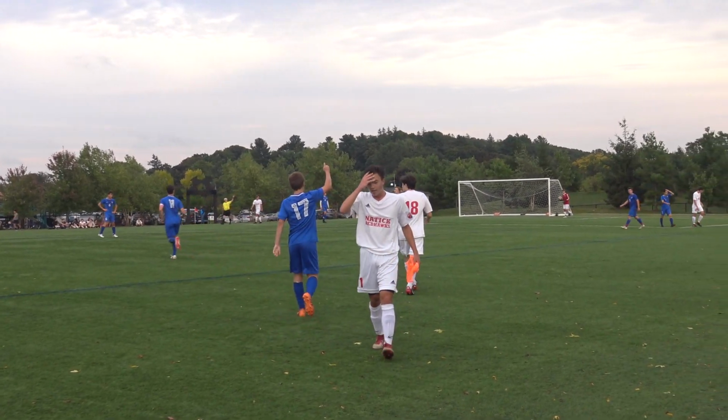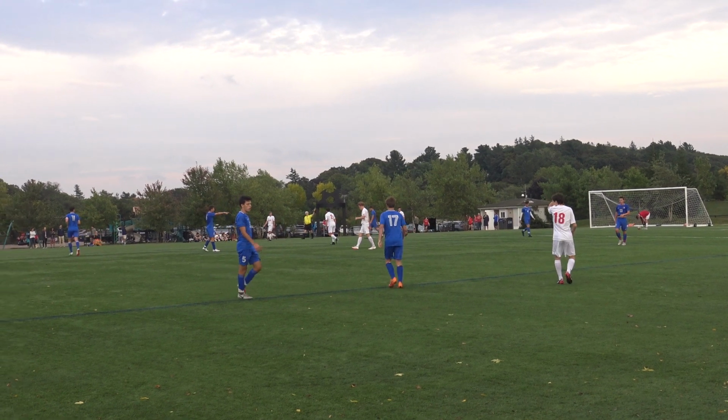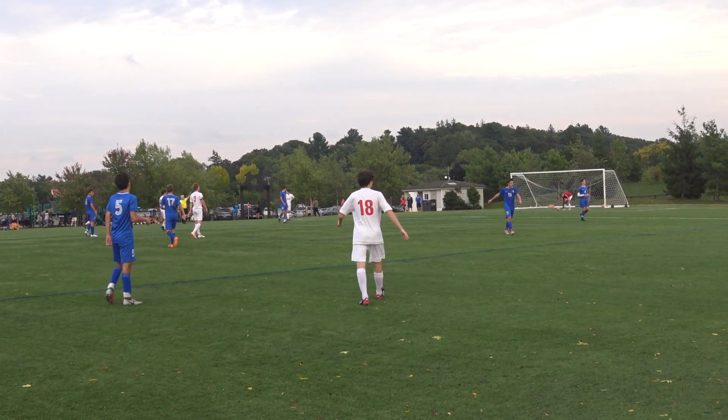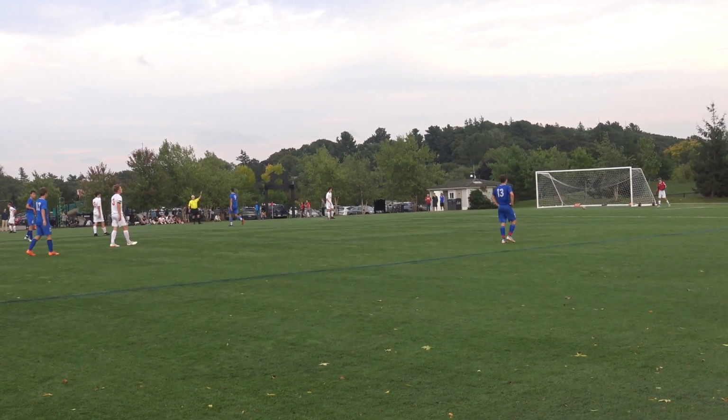Stay in here. Ben Kaplan is coming in for, I think it's for Jacob. Rex is coming in for Brendan. It's going to be a goal kick for Natick. 11:45 into the second half. 1-0 Natick.